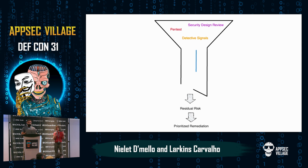So ultimately, the goal of the pipeline is you start with the design review, you have your pen test, you've also identified that maybe I need some audit logs for certain high risk activities, I need some detective controls. You combine it all together, ultimately you're driving down the residual risk. The risk is never going to go away, but your residual risk is much lower than the actual risk that could have been in place.